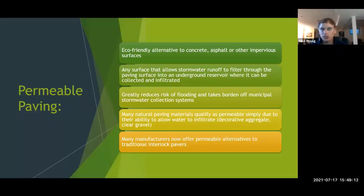And many manufacturers now are actually making permeable products. So if you're looking to implement a patio or a seating area, it would be great to look to see if permeable paving is an alternative that might work in your area as well.